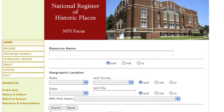To illustrate the usefulness of this database, we can consider a potential reference question from a college-level patron doing research for a social science class that is covering national historic sites. They might ask the following.